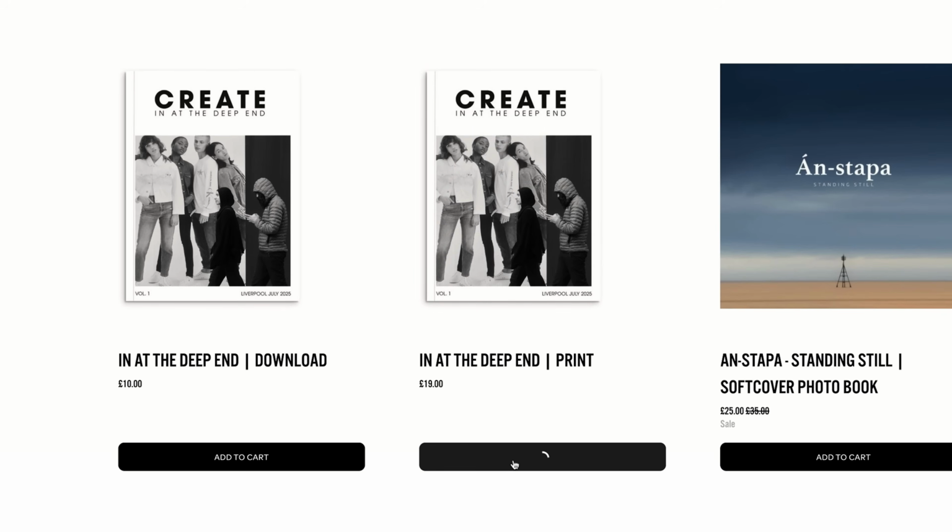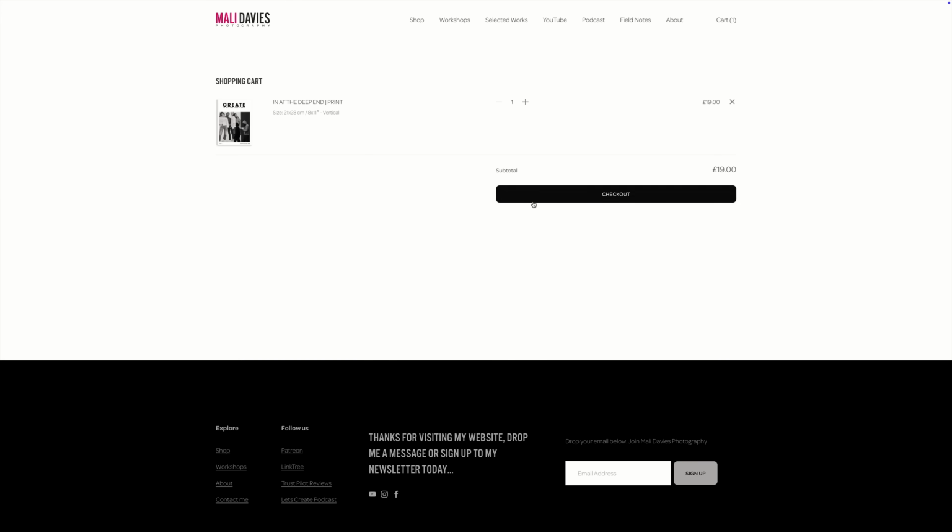I want the print version. So I'm going to add that to my cart. £19. That's an absolute bargain, I think. An absolute bargain. Maybe a little bit underpriced. I think he could have gone with 25.